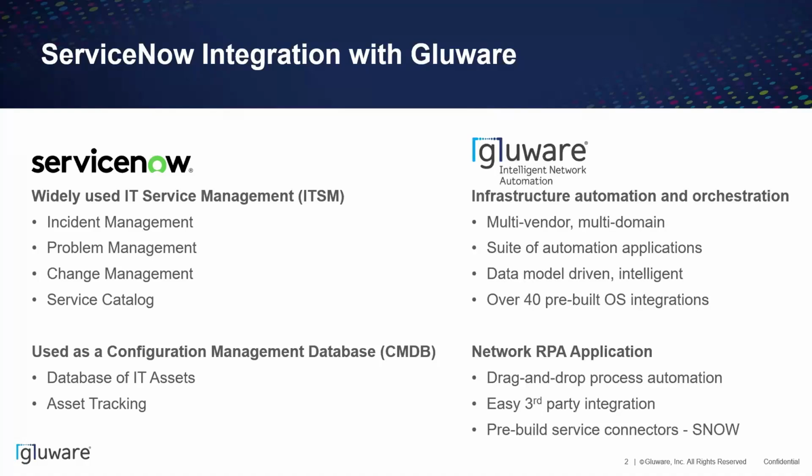Gluware provides an industry-leading automation solution for large, complex enterprise network infrastructure, supporting multi-vendor and multi-domain, including the LAN or campus, data center, WAN, branch, and extending into the cloud. It provides a suite of automation applications that perform network discovery and device discovery, with the ability to capture a rich data set that includes the device details, configuration, and state that is user extensible.